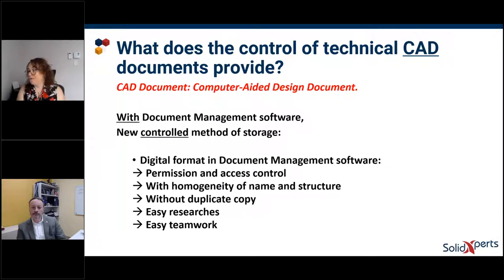Of course, you don't have the possibility to have duplicate copy. So it's really easy in a document management software to block the possibility to have duplicate copy. And so it avoids error and it reduces workload. You will have some easy researches. I will show you in the next slide the classification and the indexing, and it will allow you to search with a specific product characteristic.